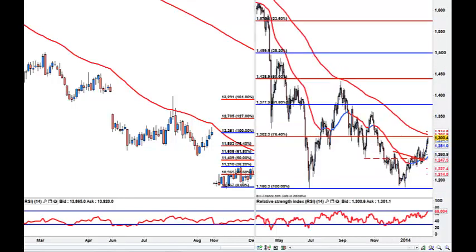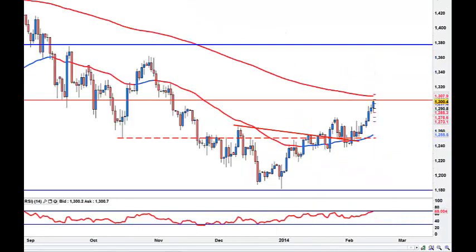Gold. It's had a good day. Yeah, it's just slowly ground up there. Obviously, 1300. A lot of resistance up there, including the 200. The pullback area is 1280.